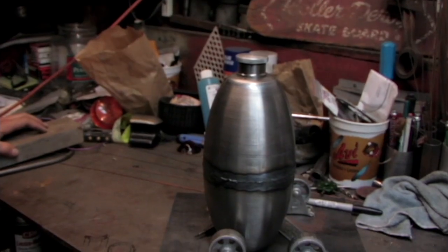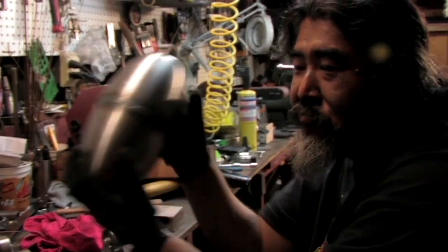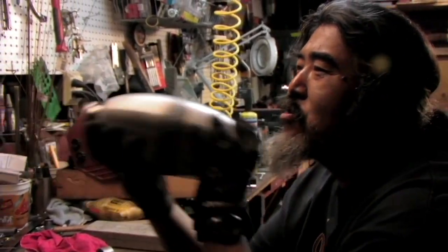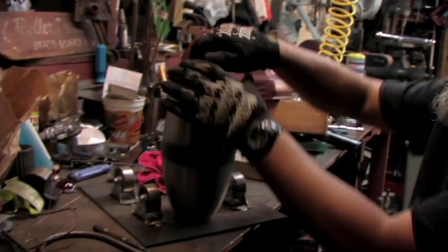That's it, man. All set. Weld it up. Jay did it. What do you think? New Yorker. Martini. Jeremiah and Jay did a really good job.